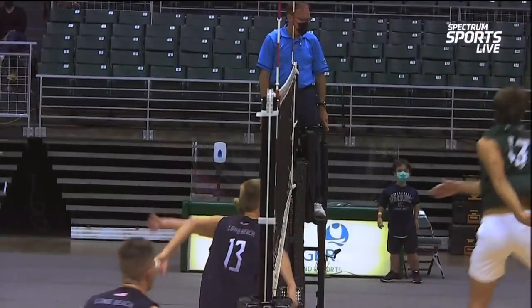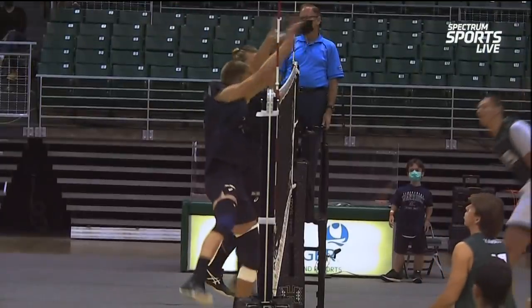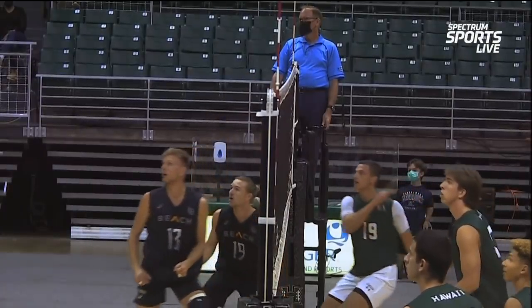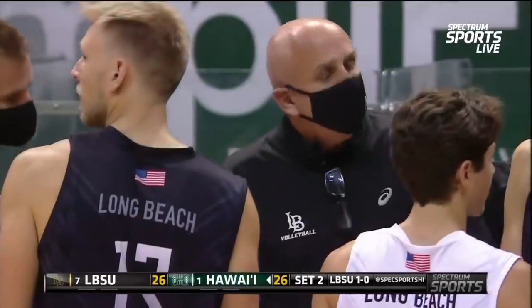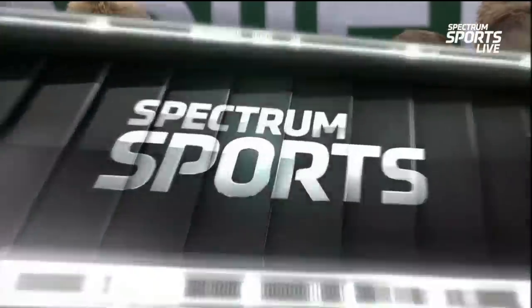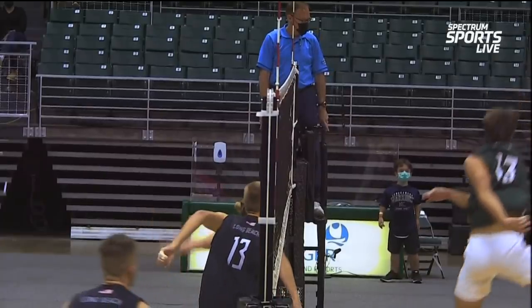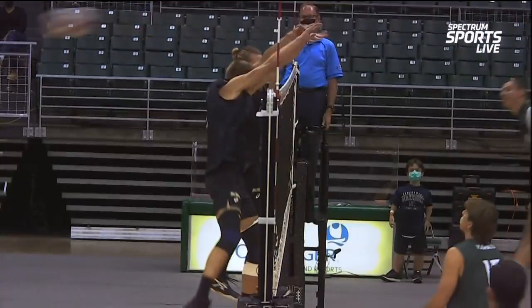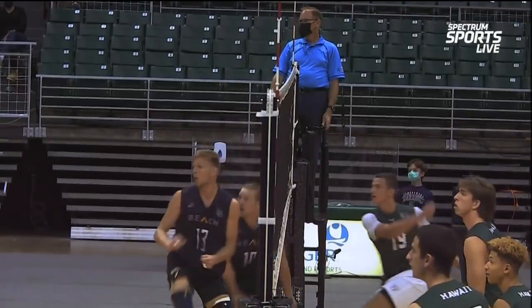All right, let's take a look down the netting. There was a net violation called. Tough to see it above the tape, and tough to see it in that replay there. A different angle would definitely help. That angle, you couldn't see if it was on the way down, but it definitely did not look like there was a net violation at the top of the net. Yeah, hard to see it there. That camera angle just on the Hawaii side of the net.